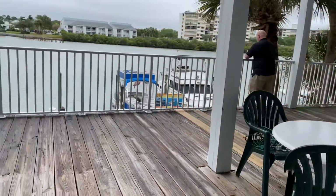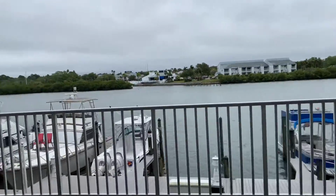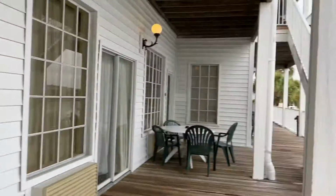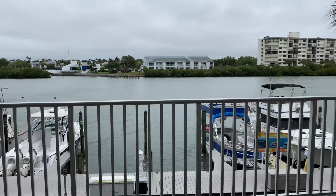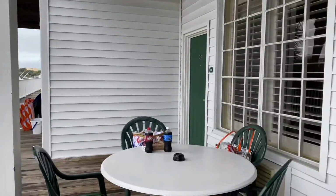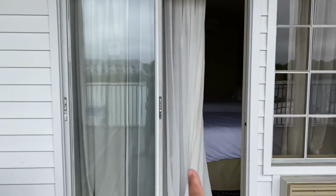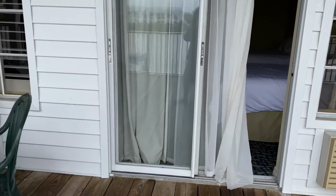So let's get out from here and look at this view from the outside. This is what you're seeing. That's our room right there, right? This is your bed, and then you can just look out. This is by the dock, and that's my husband right there. And we already took our stuff because we're about to check out. And so that's your main door. You also have a sliding door here, so you can walk right in or out.